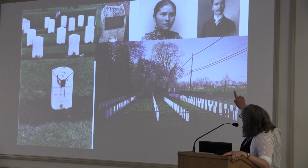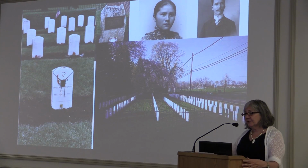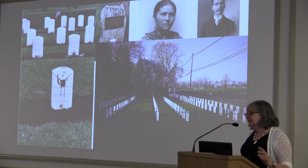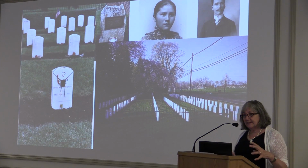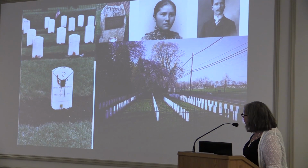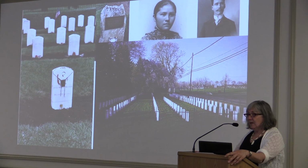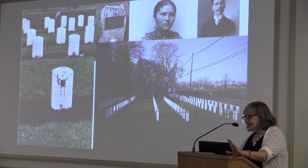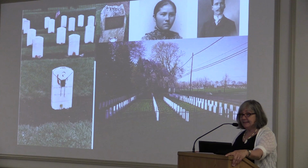But the picture on the upper right is Thomas Marshall, who was Yankton Sioux, and his grave is the large stone right in the center of the cemetery under the weeping cherry tree. He was not really a student at the Carlisle Indian School, but he was kind of the RA of the small boys dormitory, and he was a student at Dickinson College.